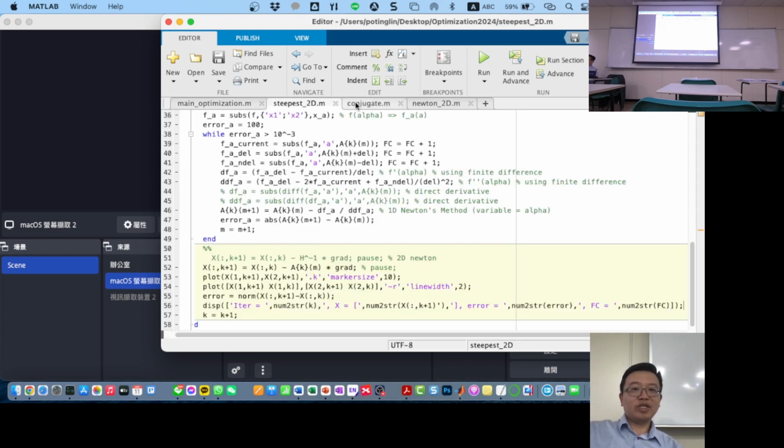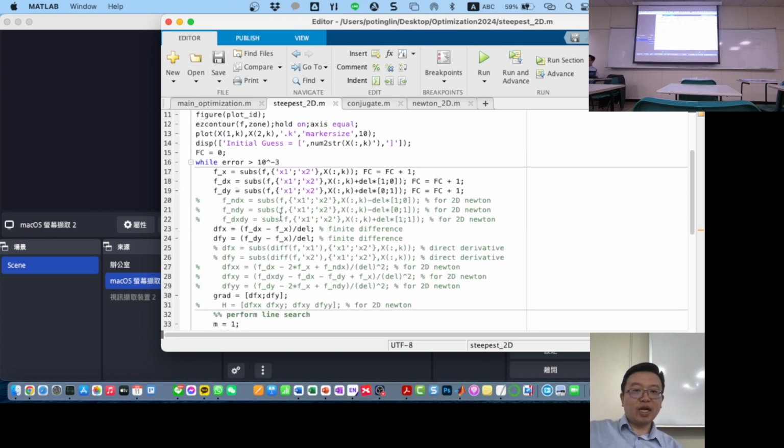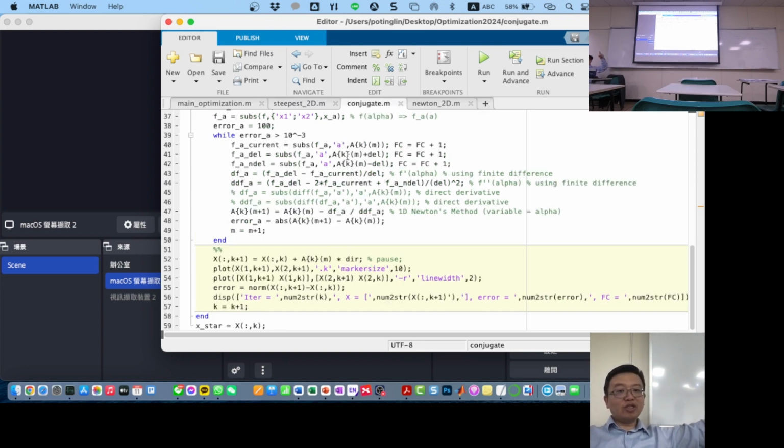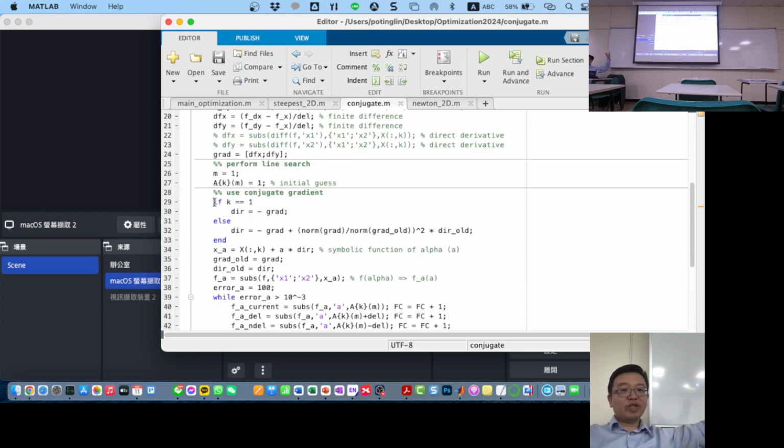This is my conjugate gradient code. This is steepest descent, right? But in the steepest descent, I had this equation. We use this all the time: negative alpha times the gradient. But for conjugate, one student helped me earlier, thank you, it's alpha times some direction. For the first iteration, the direction is the negative gradient. Starting from the second iteration, it is the negative gradient plus an update term. The update term is the norm of the current gradient over the norm of the previous gradient, squared, times the previous direction. If you know how to do this in computers, you can have a really effective iteration process. You don't need the Hessian, and you can converge fast. This is supposed to be a pretty good method.